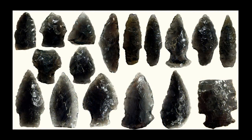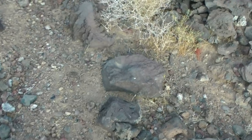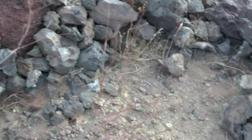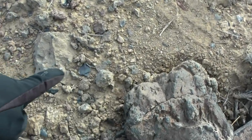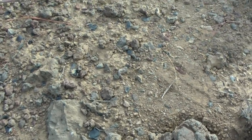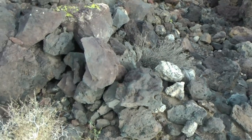I tell you, this is exciting. Let me show you what I can see right over here. Can you see the dark spots on the ground? Let me turn around right over here. There's part of the wall right there, and look at this right here. Okay. This right over here, this is all obsidian. So this is a sign that the ancients were right here at this very spot. This is truly exciting. There again is the wall right over here.